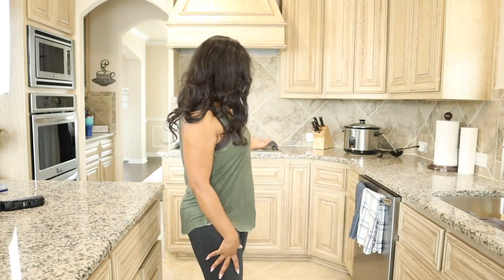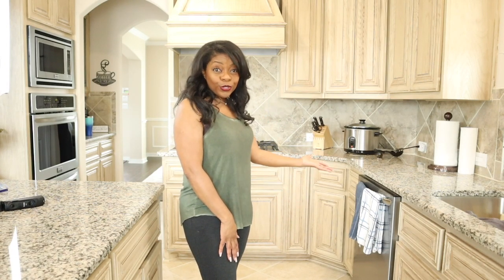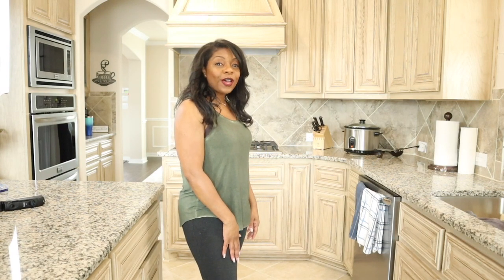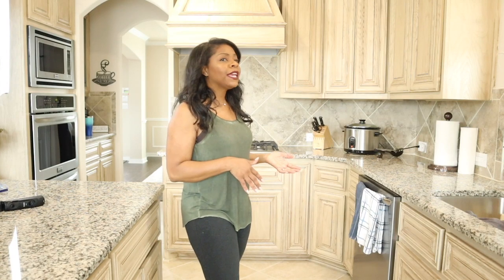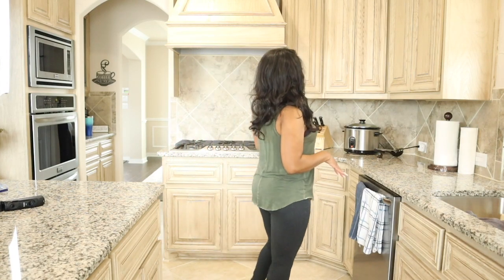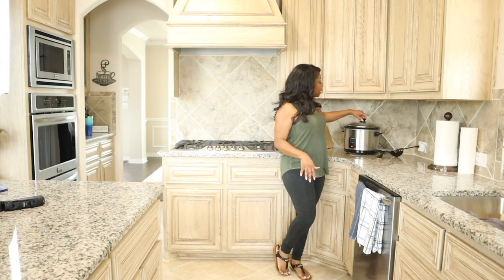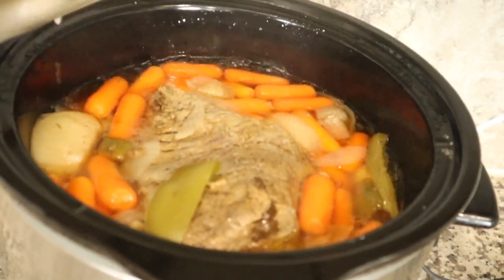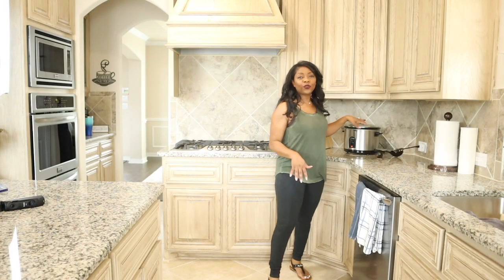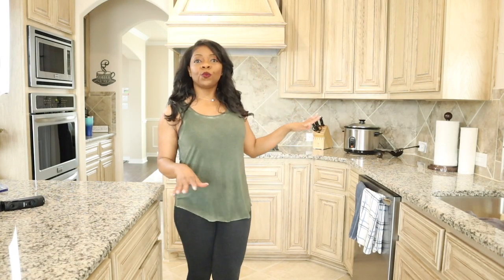While I'm doing my organization today, I'm also cooking a roast for dinner tonight, and I like to multitask. It just makes life easier. I have my roast in my crock pot over here with some carrots and veggies. It's been cooking since early this morning, so that'll be ready. I don't have to think about dinner while I'm doing this.